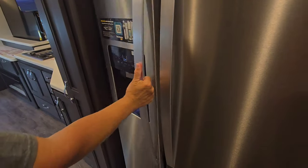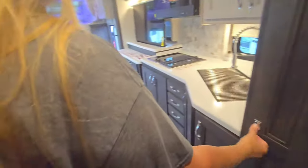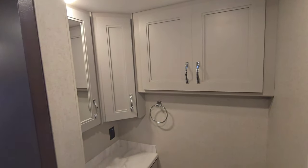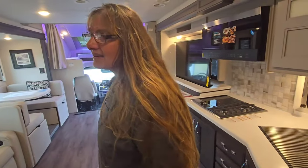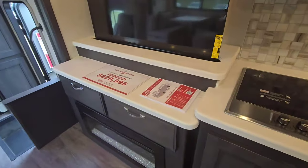An RV. Unheard of. The amount of space in here is incredible. The show price is $230. And look at all the cabinets in here. Would I want to give that? Today's prices, I think I'd give $160, $180 for it. But today's prices are outrageous. Yeah. But $229.